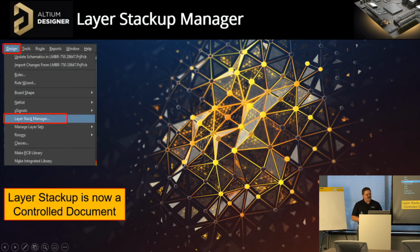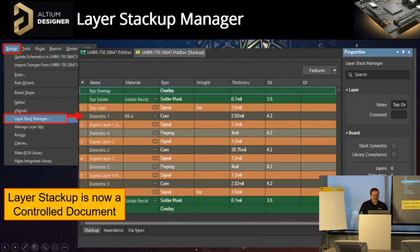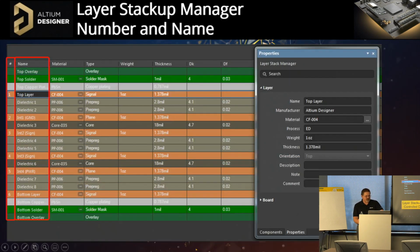This is where you can actually set up your layer stack up for your project, and all you do is go down to design, layer stack up, and this is what comes up. So let me kind of go through this for you. Basically here in these columns you have the number and the name of your stack, what layer that is. Now, what I would highly recommend is give it a descriptive name. Don't just say layer. Give it a descriptive name, something that will identify how you're using that.